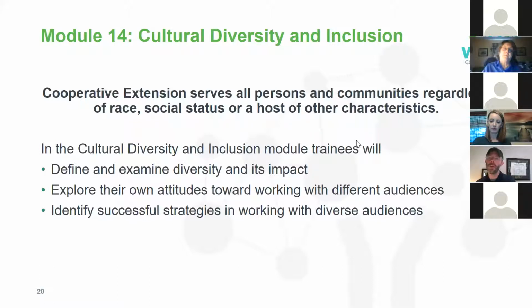of looking at all characteristics, because often we only think about race or ethnicity, but what we find here in Texas is 30% of our efforts related to Master Wellness volunteers are done with our Better Living for Texans or our SNAP-Ed audiences. And so we really want to emphasize that diversity and inclusion is all types of inclusivity, not just race and ethnicity.